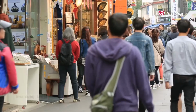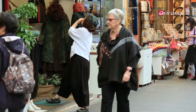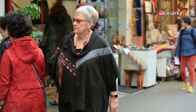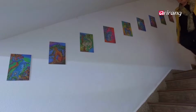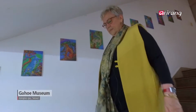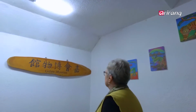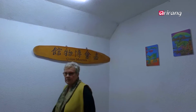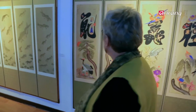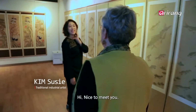Jan finds herself back in Insadong in Seoul. Having discovered hanji and the colors of Korea, she is ready to create a new piece of art. She heads to a folk painting museum to meet someone special. It's Kim Suji, a young artist who has merged hanji with folk painting.